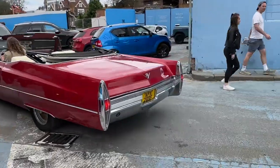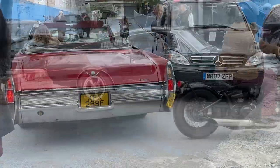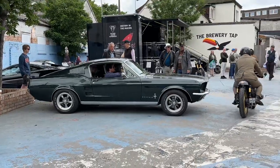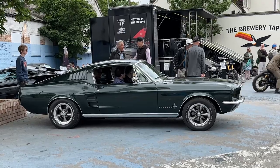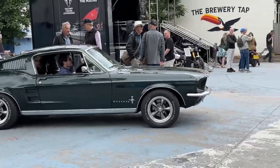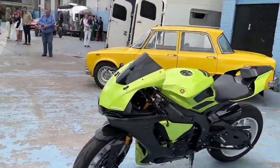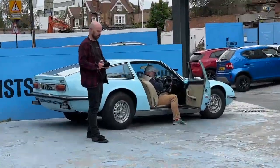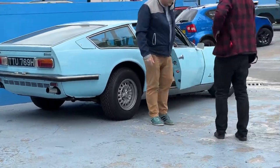I love a Caddy. Look at it. Amazing. Bikes and Mustang. This Mustang is in Bullitt spec. Fresh from the movie. It is wonderful. Look at that green. I love it. Yeah, park your bike, man. Back to the Bullitt. V8 Indy.